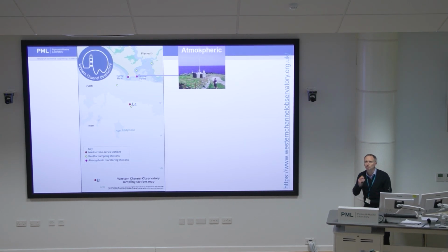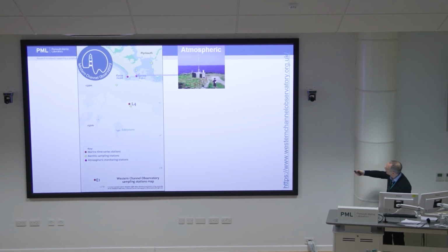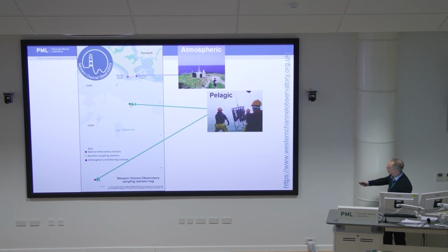And what are the sort of things that we observe at the Western Channel Observatory? So we've got an atmospheric time series station that we set up a decade ago now at Penlee Point in the Trinity House hut. So if you're going on your walks around the coastline, we've got a load of instruments in there. So you might be able to hear pumps and fans and all sorts of stuff going on in there. We also, as I've already mentioned, sample throughout the water column.